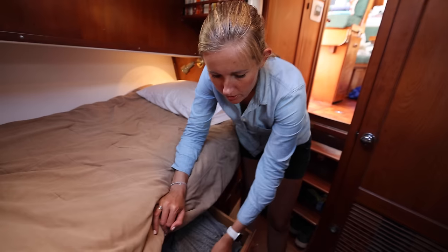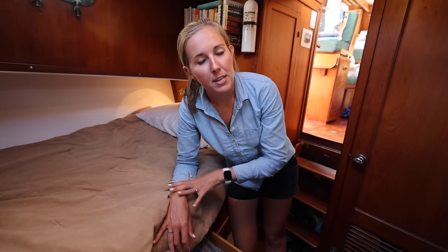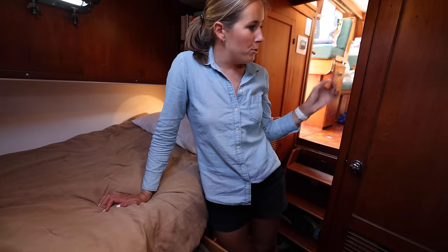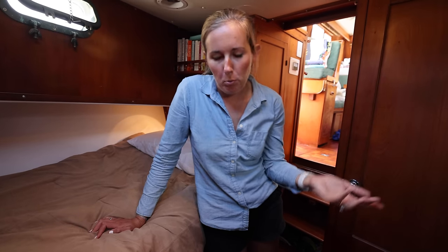Now below the beds, there's additional storage. Now this is where Elliot stores his clothing. All of my clothing is kept in the back, in the aft cabin, and this is where Elliot keeps his clothing. We also have basically a division of heads too. So this is Elliot's head, and then my head is in the back. But we use them regularly, so that way we manage the black water space appropriately.